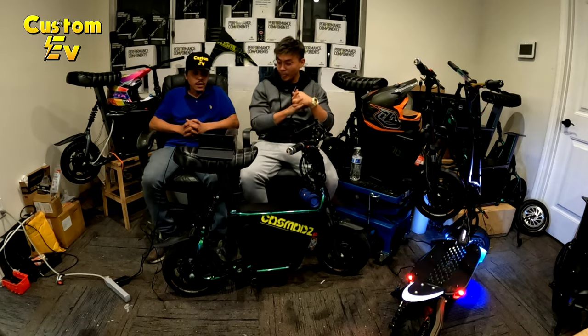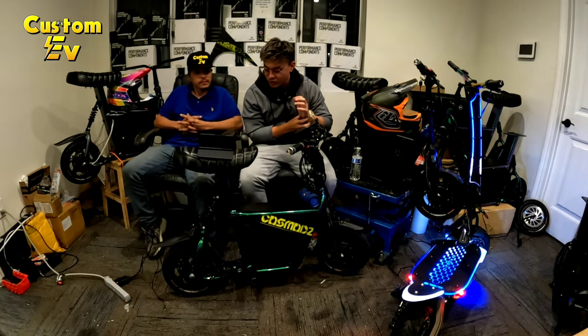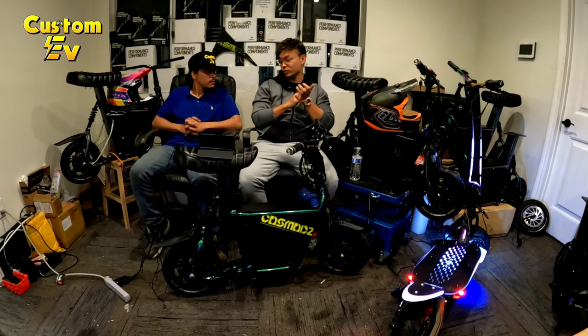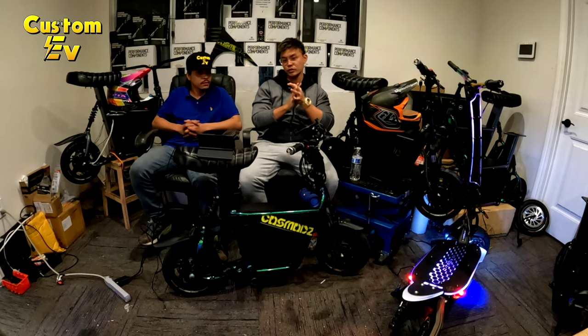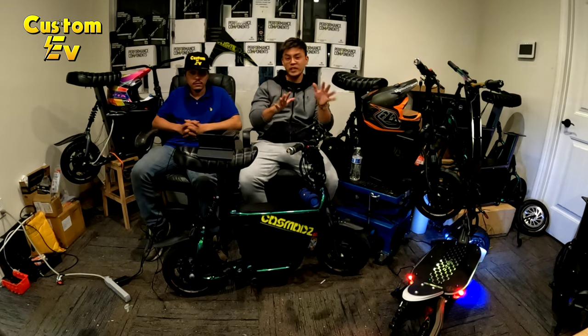How many amperes are they pushing? Currently the basic models are all running on 50 amp setups. The dual models we're running at 100 amps. So we'll be pushing more. Currently, we are only developing the standard basic version, the phase one.